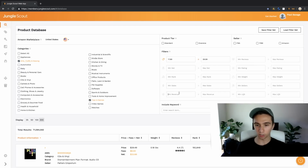Anyway, back to it. So minimum revenue, I'm gonna say nothing less than like $5,500. So that's essentially $100 a day with a really healthy profit margin, because obviously if you're at least half decent at math, you're like, how is that $100 a day? That's almost $200 a day. But we're assuming that we have about a 50% profit margin. So there's product costs, there's shipping costs, so we're accounting for that.